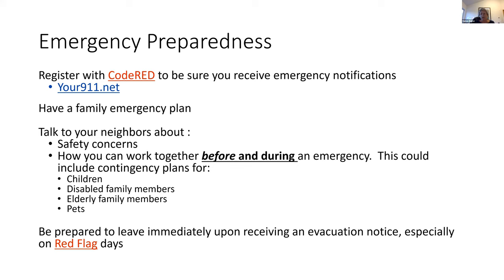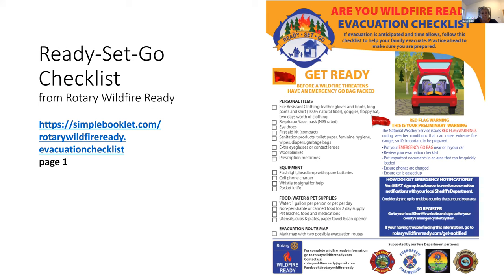Be prepared to leave immediately, especially if it's a red flag day. That's when our fire risk is the greatest. Okay, so how do you get prepared? The next slide. So this is a pamphlet that was produced by the Evergreen Rotary Group that has started an initiative called Rotary Wildfire Ready. And they have produced, I think, 4 different pamphlets. You can download them online. Probably the best way to do that.